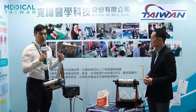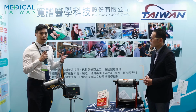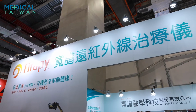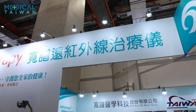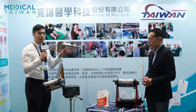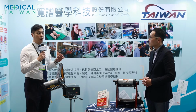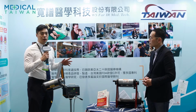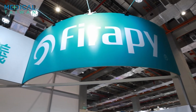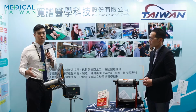For example, for inadequate blood flow, by continuously using Firapy, it can increase the blood flow. Also, some patients have to receive PTA very frequently, every 3 months or even every 2 months. PTA is very painful for patients, but using Firapy continuously can help them reduce the number of PTA treatments. Also, for newly created vascular access, using Firapy can shorten the maturation period, which means they can use their new vascular access for dialysis treatment faster than normal.